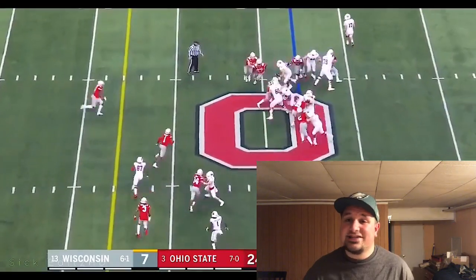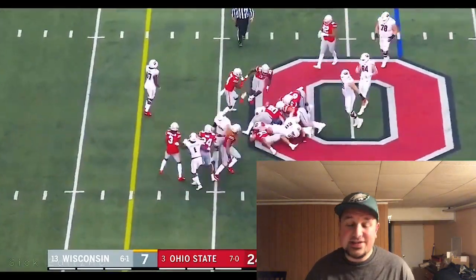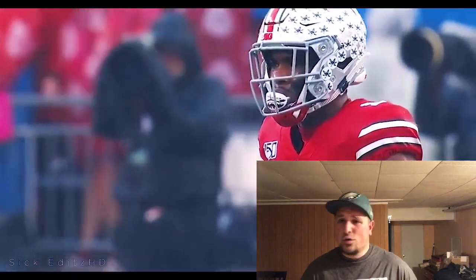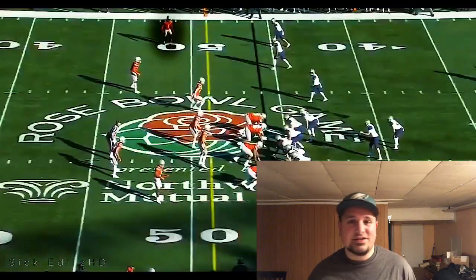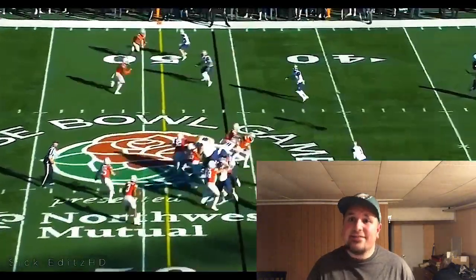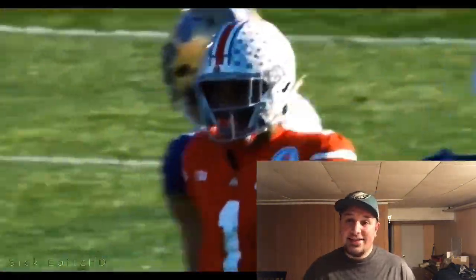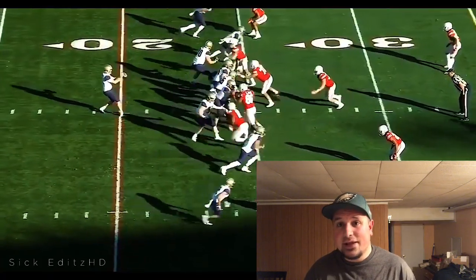It's a complete package. He's got the swagger. He's got the aggressiveness. He's got the coverage, the man skills. That's what you want. You don't want to draft a corner in the first round that just knows zone coverage. That's not what a corner is, man to man. Those are the corners that you want coming out of the draft. And this is why this guy's a complete package coming out of the first round.